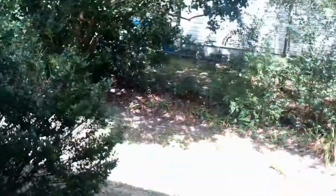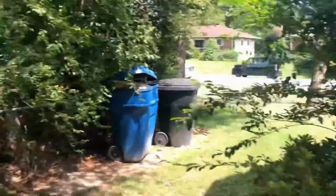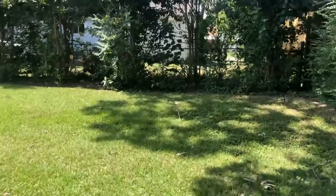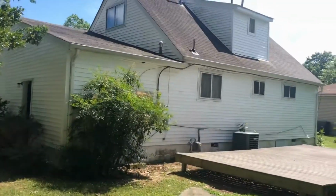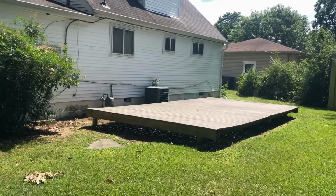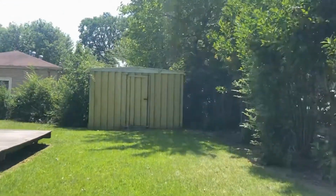And then in the backyard, nice size fenced backyard. Actually, I take it back. This side is not fenced. Huge yard though. The back of the home. Large deck for entertaining and a Mac Daddy storage shed.